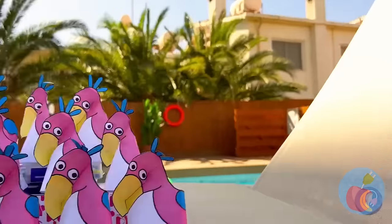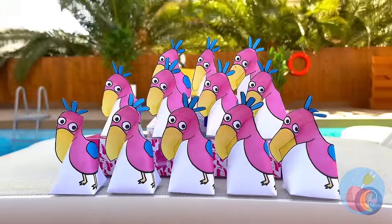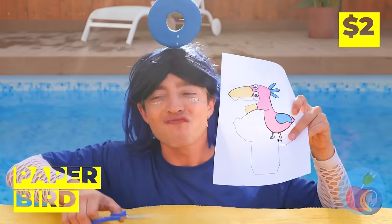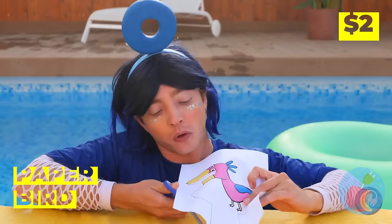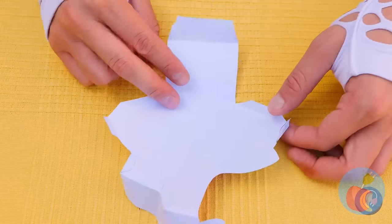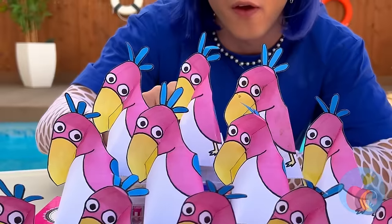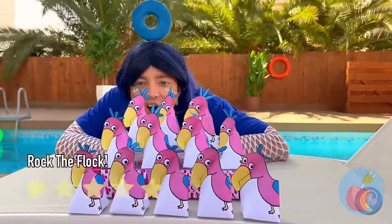Hey! The birds are back. And they brought friends. Wait a minute. They're all made of paper. Why don't we just make our own? Cut it up and make some folds. Add to the pile. You can never have too many friends.